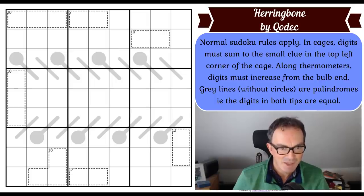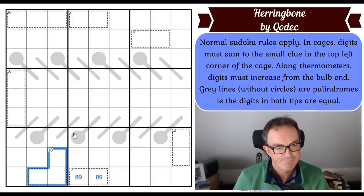Now I get to play. Let's get cracking. So, the first thing I can see is that 17 cage. 17 in two cells must be an 8-9 pair. Now, the 18 cage here. Unfortunately, that doesn't need to have an 8 or a 9 in it. It could be 5, 6, and 7.